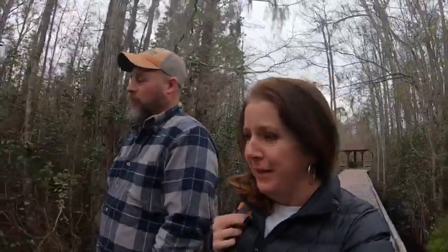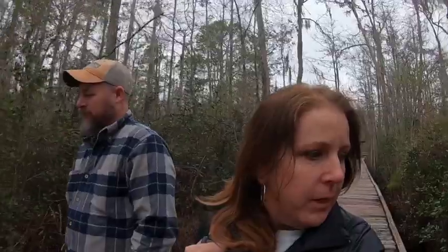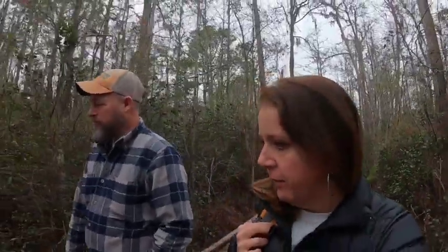We made it to Okefenokee Swamp. Yeah. It's kind of a bust. I think we're the only ones here. The workers, I think they actually got a little scared when we pulled up. They were surprised. I mean, it's January. Yeah. It's cold. It's gloomy.